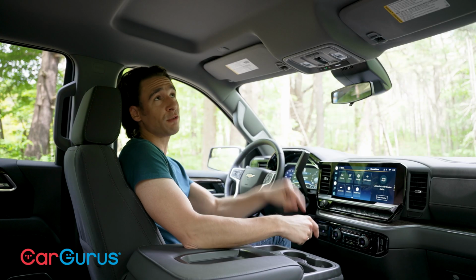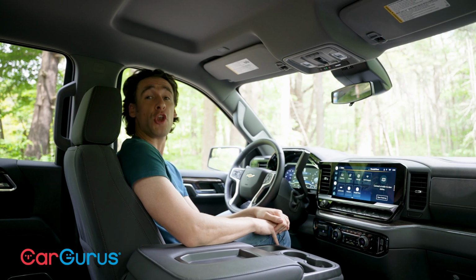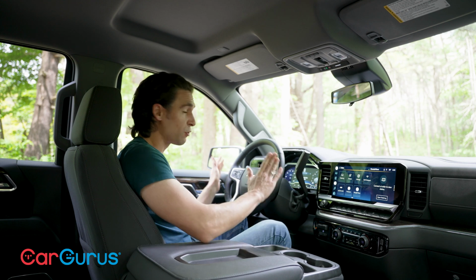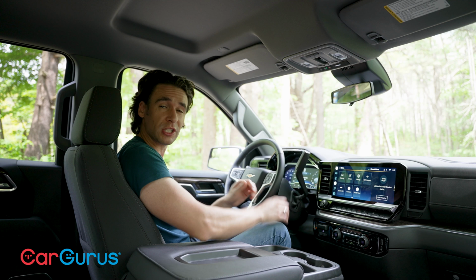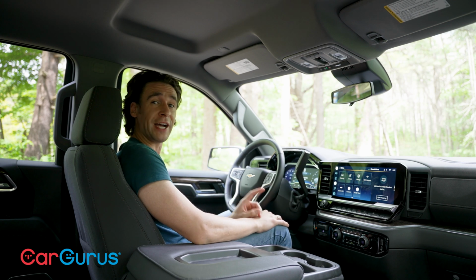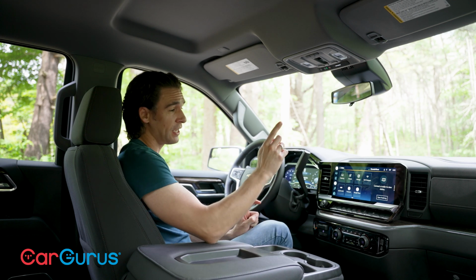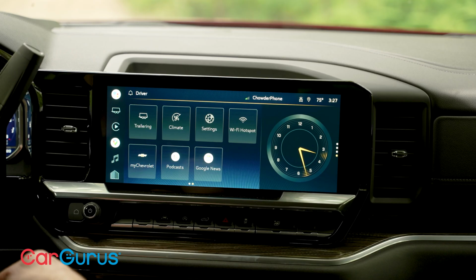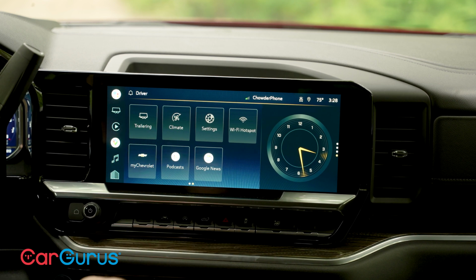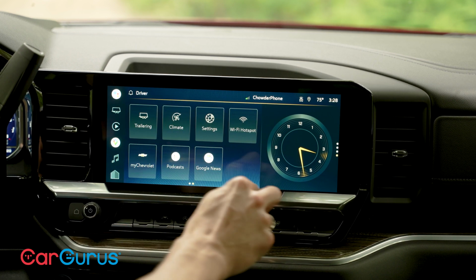At this price, you don't get a panoramic moonroof, actually no moonroof whatsoever. You don't get Super Cruise driving assist, you don't get massaging seats, no auto-dimming rearview mirror. But there's lots of value because LT trims and above get this brand new infotainment using Google. Chevy already had a really good infotainment system. It's fast, quick, easy to use, but the size was only about this.